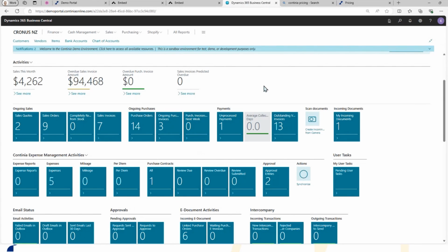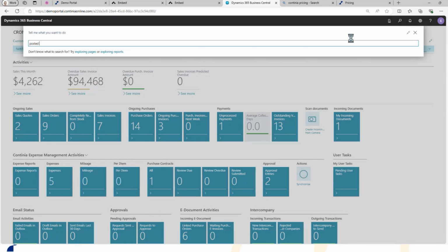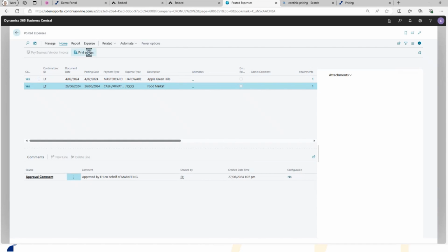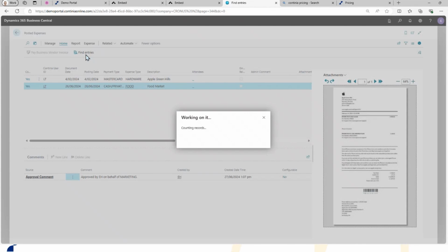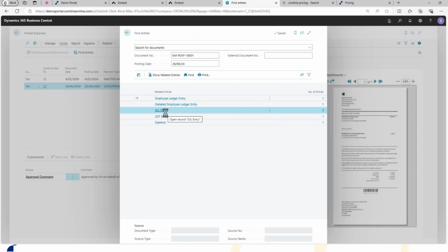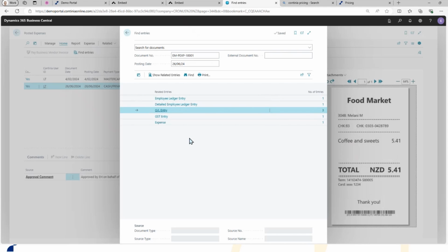So with this one, if we have a look at it, let me see if this has gone to sleep or not. No, it's still awake. So with the one which was just a straight reimbursement, which is the simple one here, if I go find entries on there. What I've got on this one is my GL entries. It's going to be hitting the food account for sure. I've got a GST entry there as well. Sorry, my internet's gone slow on me here.